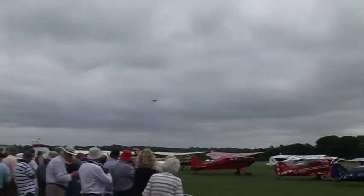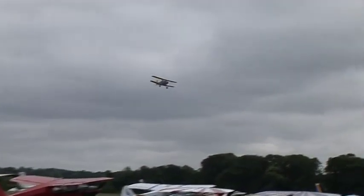As you can see, it's all nice and tight, the display all within the confines of the airfield. Quite manoeuvrable there. It's the old BA4.